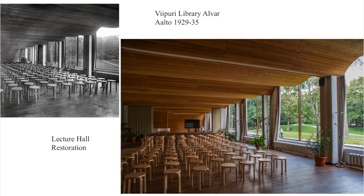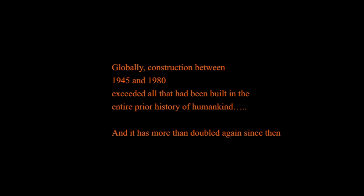But thinking about the challenges and the necessity of looking at these buildings, especially the broader urban fabric that we're dealing with, a couple things to point out. Between 1945 and 1980, we doubled the amount of building that had been put on the earth. And since then, we've probably doubled it again. So we're dealing with an awful lot of buildings of the recent past that are going to be coming due for renovation.